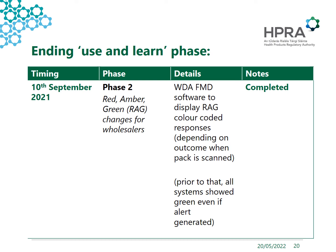Phase 2, which consisted of FMD software providers turning on red, amber, green colour coding systems for alerts, was completed on the 10th of September 2021. Prior to this, even if an alert was generated, the system would display green as default. This turning on of the colour coding system just focused the operator's attention to what was showing up on the system once a product was scanned.